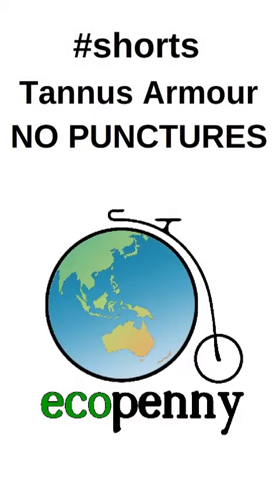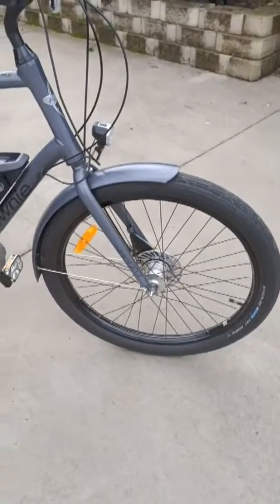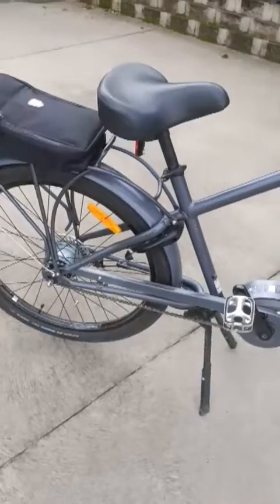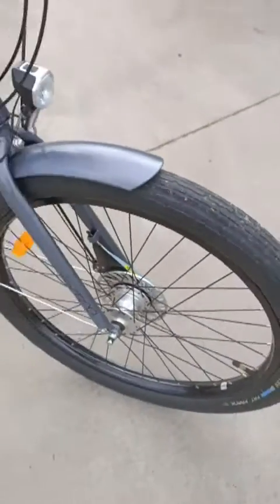I haven't had any punctures for 14 months. I'll show you how. So I did originally have slime in the tyres, so it's got tube tyres. I used to get a puncture about every 6 months. And because I've got complicated drum brakes, I can't take the wheels off myself.